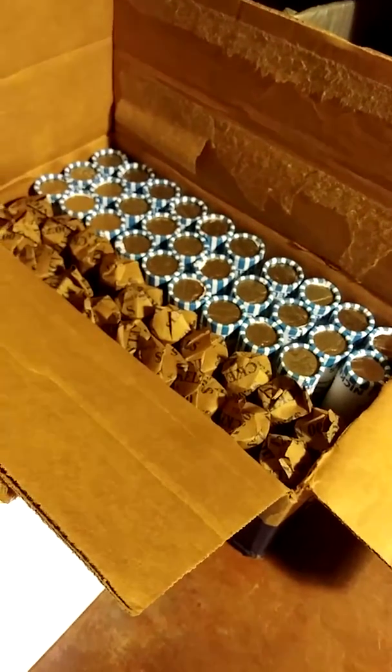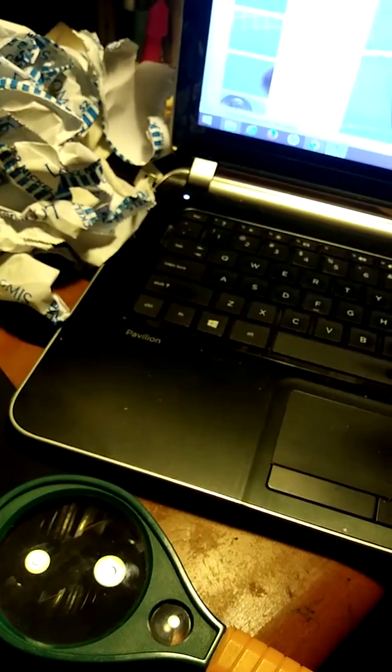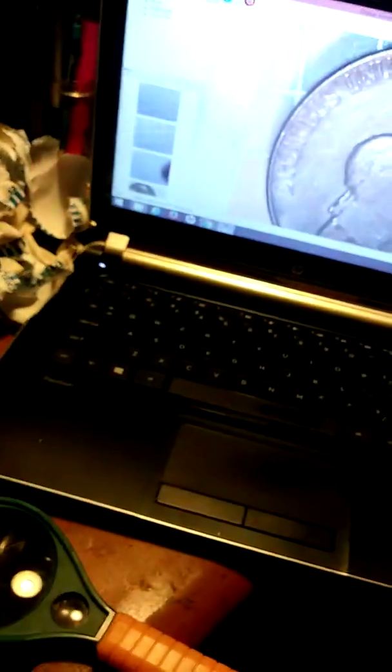Okay guys, we're on roll 21. And finally got something here. It is a 1955. Again, have not looked at the mint mark. So let me show you that real quick. 1955 right there, and let's see what we have for a mint mark. No mint mark. I'll have to look up the mintage of that and get back to you.